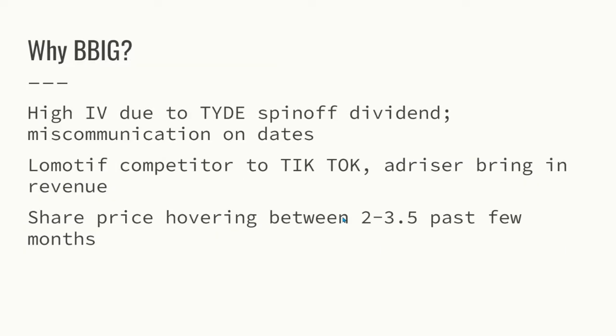So why are we looking at BBIG? Right now, there's pretty high implied volatility. The main reason is there's a TYDE spinoff dividend. They're going to be doing Cryptide, which is Bitcoin mining, NFTs, a lot of interesting new technologies, and they're going to be giving out those shares for people that were on record at a certain date. There is miscommunication on the dates. You could feel free to look at other YouTube channels that go over all that. Recently, I thought I was going to be able to get shares for Tuesday, but looks like that has now been delayed. And it doesn't really matter too much because we're looking to be getting a lot of weekly or monthly income here.